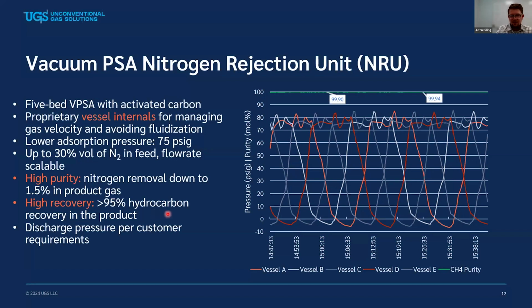This chart here shows the heartbeat of the NRU. This is actual field data from commissioning, and the purity achieved according to our methane analyzers was 99.9%. I think we confirmed by GC that it was 98.6%. In all cases, that was completely acceptable for the project and the pipeline.